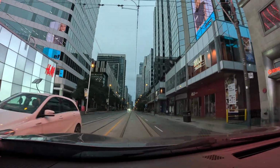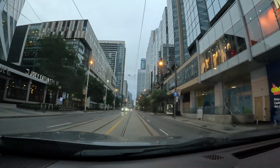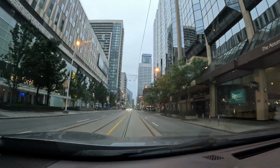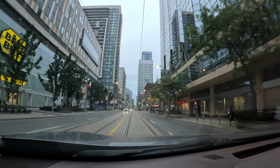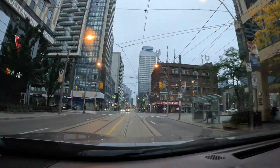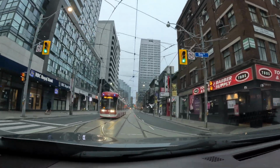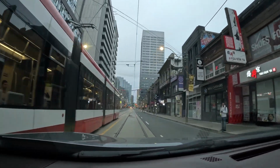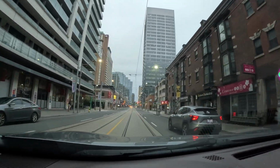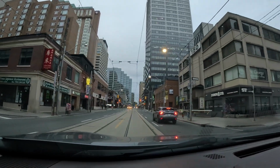Up ahead there used to be another scramble at Bay and Dundas, but they actually took that out. I guess it wasn't as busy here. So we're on Dundas Street, one of the subway lines here. See the subway that we're just passing by. And this area, I guess they call it Little Japan.